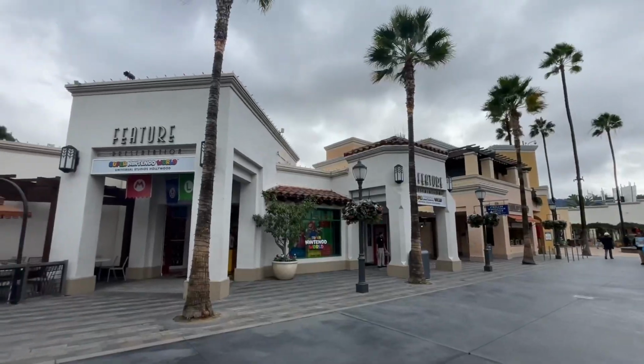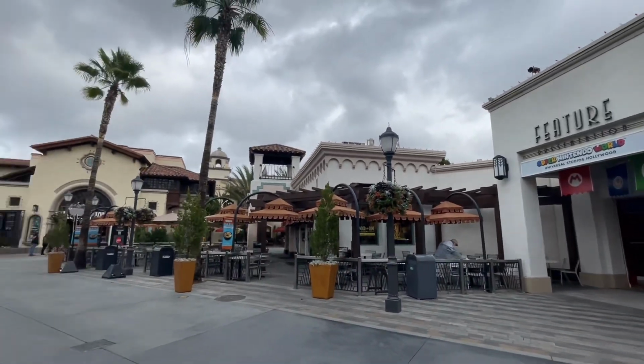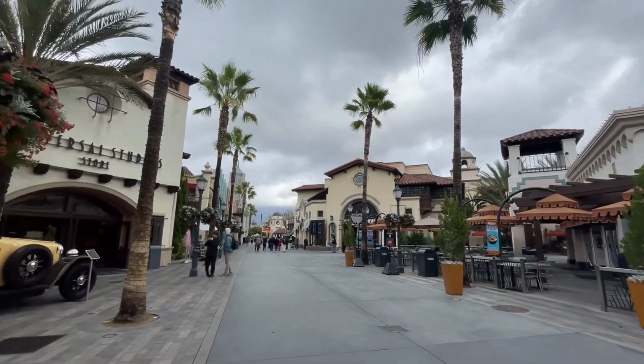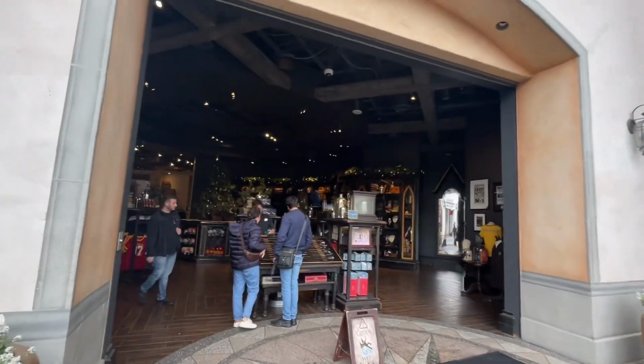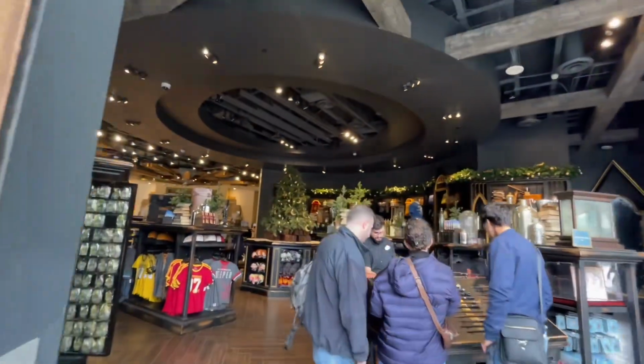Interesting. So I just made it into the park and it is empty. Everything's about 5 minutes from this point. It's about 12 p.m. right now. And check out the Universal Studios store.